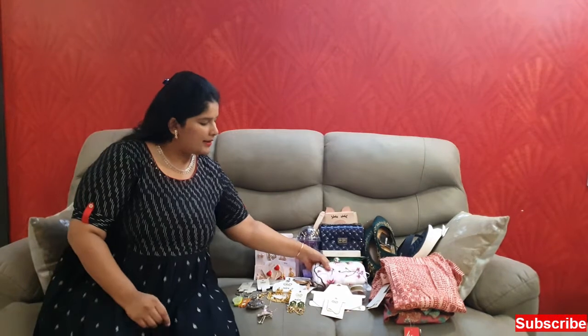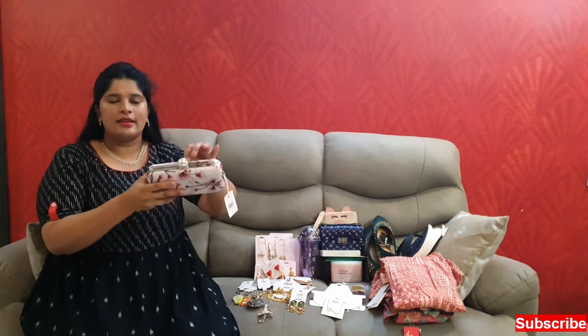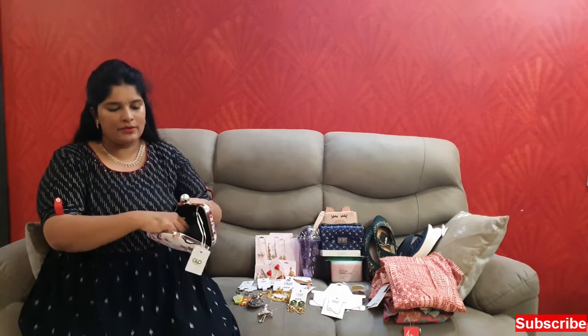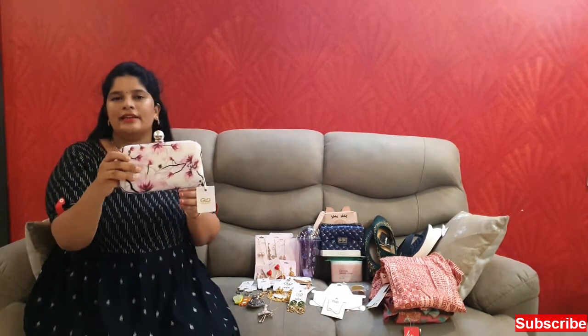So the second bag that I got from Globus is this cute clutch bag. This is in pink and white color. This has got a pearl detailing as well like this. This also has a single compartment and it comes with a chain attached to it as well. The price of this is 1899 rupees.